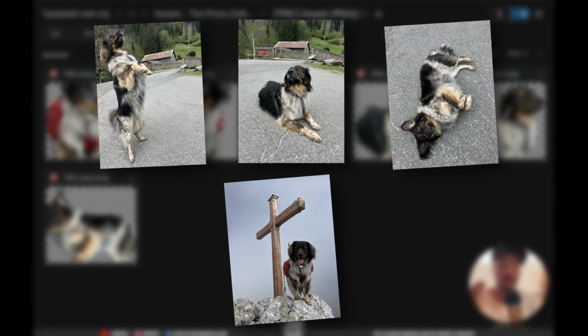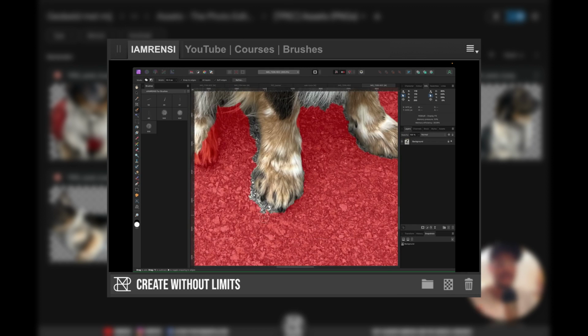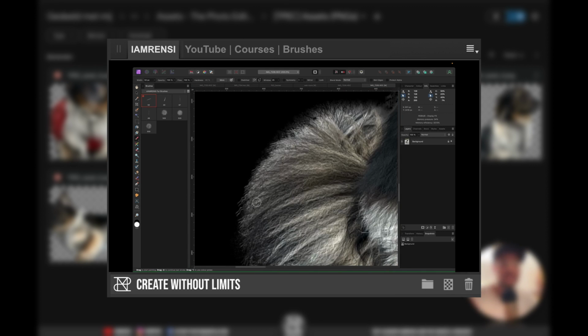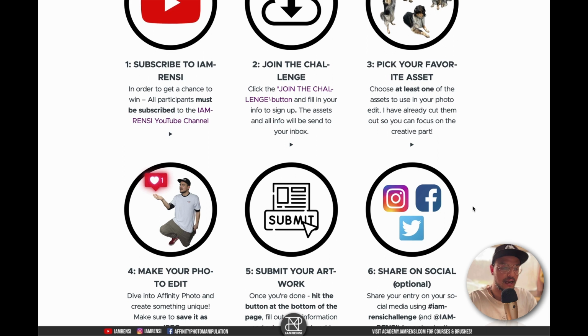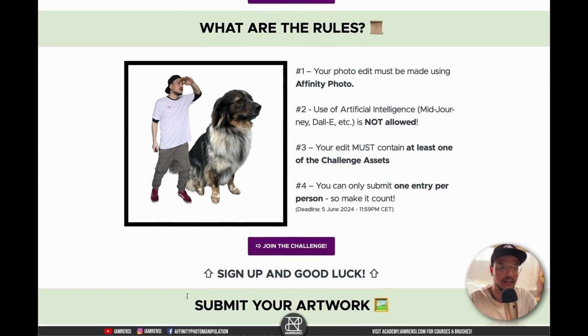And this is actually my dog Buddy. So we just had this fun photo shoot, and I already spent hours, honestly, to cut him out. So I've done the hard work for you so that you can focus on being creative and creating something awesome. Now, then it's time to actually dive into Affinity Photo and create something unique. There are a few rules to this contest, so let me cover these right now.